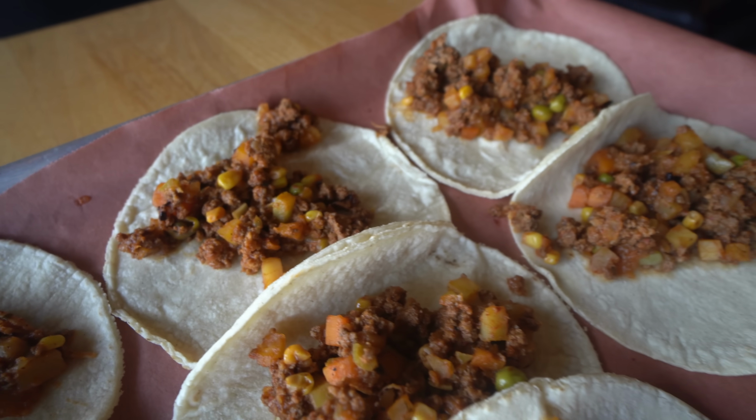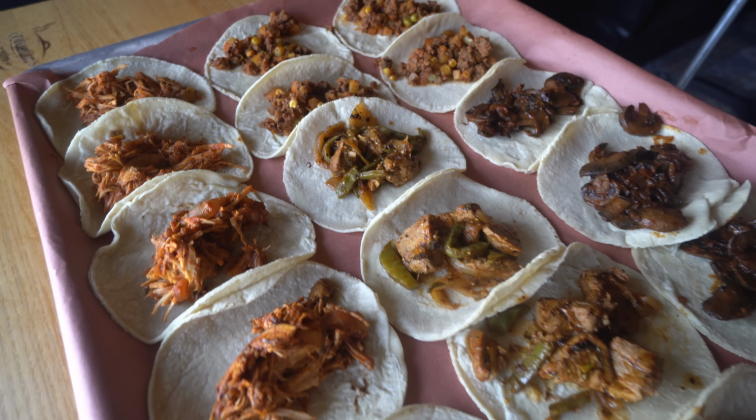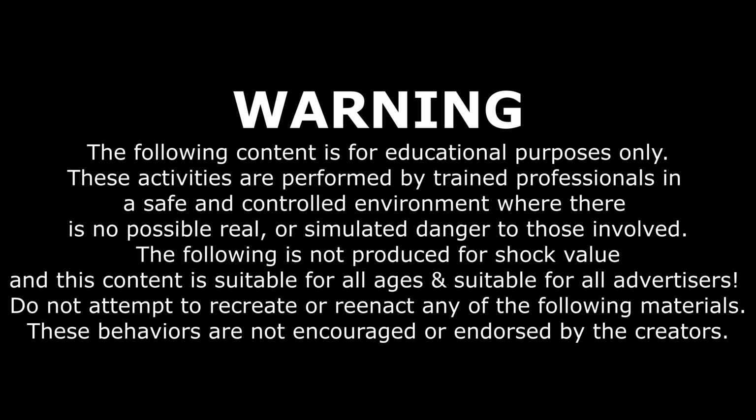Wowee, look at all that, everybody. Looking delicious. All the tacos. You like tacos? Well, could you eat a whole tray of tacos in only 12 minutes?